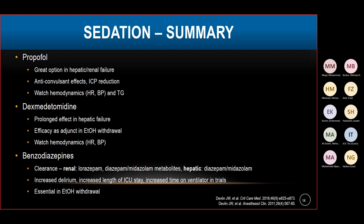Lastly, looking at the benzodiazepines, just remembering some of the clearance differences between these. Lorazepam has the propylene glycol, and it is renally eliminated. And then you have to think about the metabolites of midazolam and diazepam. Knowing that benzodiazepines are associated with increased delirium, longer ICU length of stay, and longer time on the ventilator in several randomized controlled trials and retrospective cohort studies, we're generally reserving benzodiazepines for where these other two options are contraindicated.